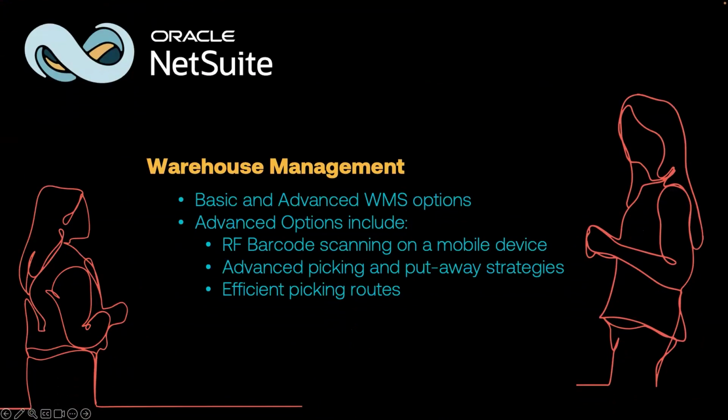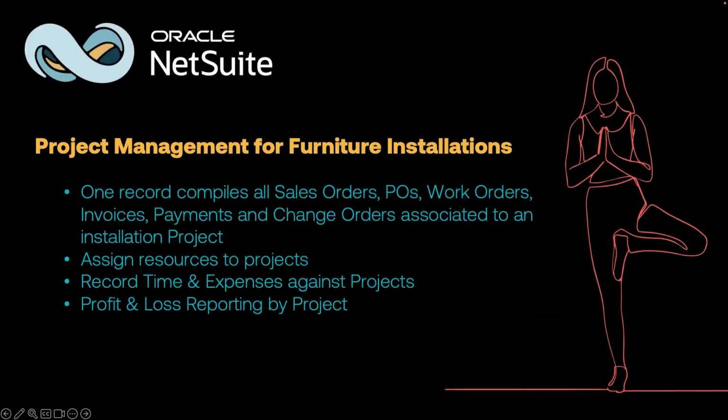And I highlight this as well, that NetSuite also is a warehouse management system. So you can just use the basic warehouse management, bin management, things like that. Or you can get into some advanced options, including RF barcode scanning, where you're using a mobile device to scan in purchase orders and to guide people to pick and put away items. And then there are, of course, our advanced picking and put away strategies, and also efficient picking routes and some other functionality as well. And I'd be happy to take you through this in more detail if you like.